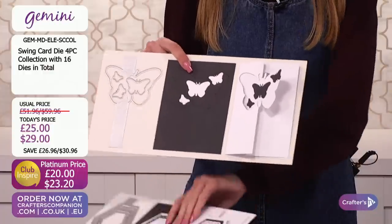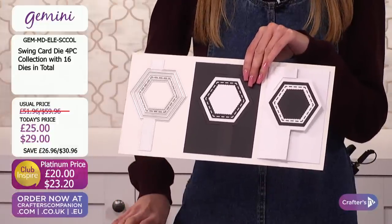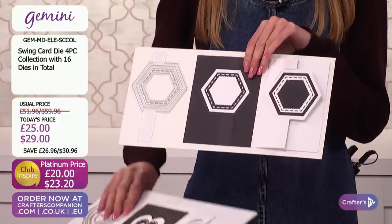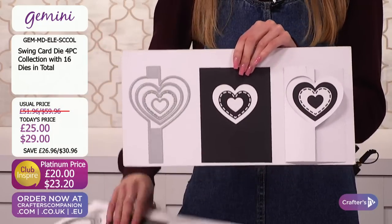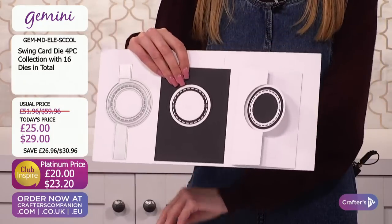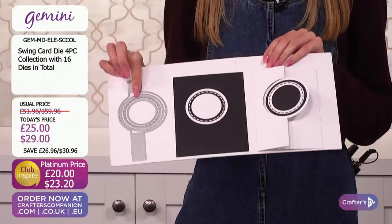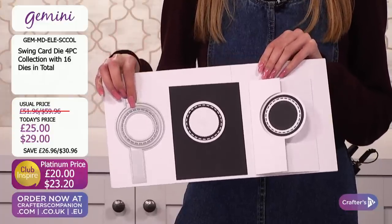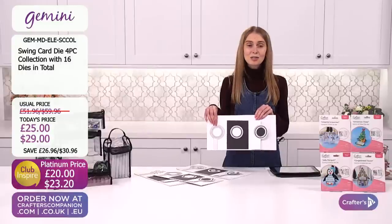So that's your butterfly. And then we come onto our hexagon. Maybe you're going to be using that for your masculine mates, your teenage cards as well. That would work a treat. And then the one that Michelle has just used, that lovely heart design. And then finally, you've also got your circular design. With every single one, you're getting the mechanism, you're getting the mat and layers as well. So everything has been taken care of across those four die sets. 16 dies in total for a Platinum Club price today of £20 or $23.20.